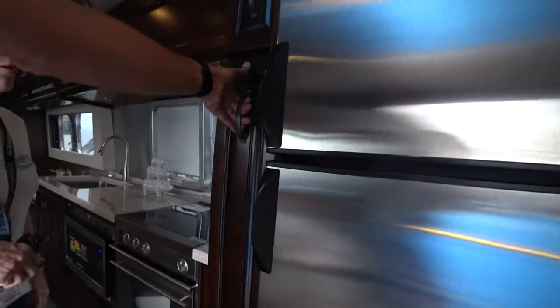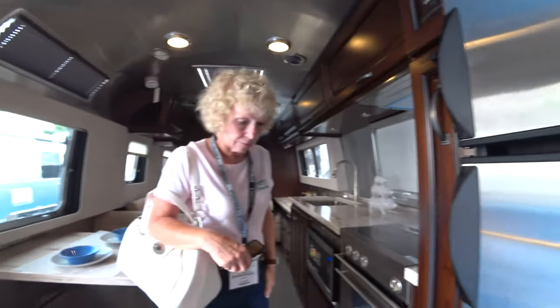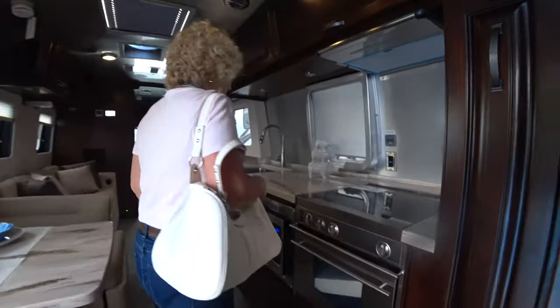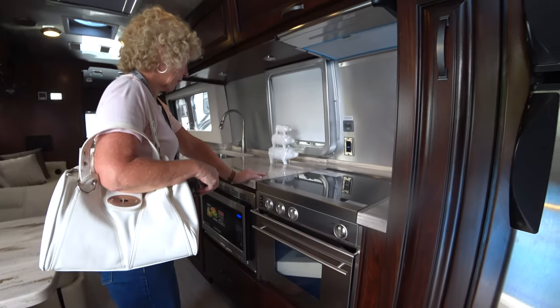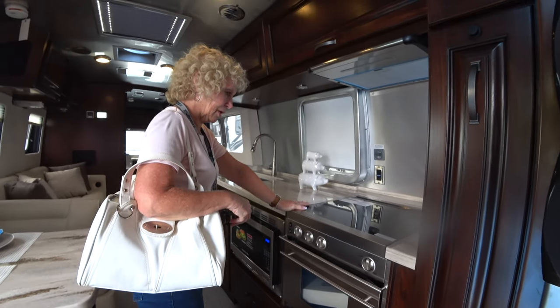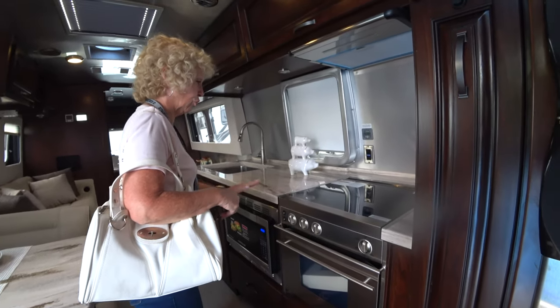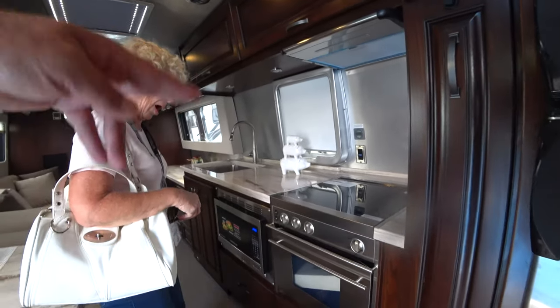That's an open. Nope. It's stuck. We won't mess with that. So let's walk down the kitchen. So this has microwave and stove, flush mounted. Stove. Yeah, well, I should say microwave and oven and flush mounted stove.